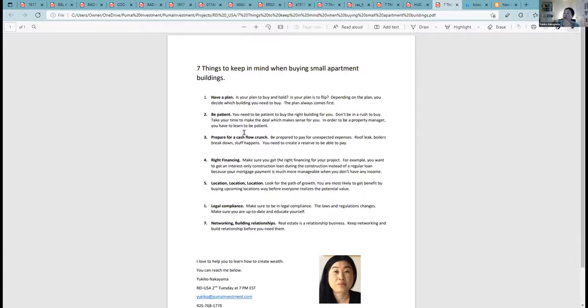For example, you go to the court and see who's filing for evictions. Those are typically very tired landlords who don't want to deal with tenants, so you can target those landlords. If it's probate, eventually people are trying to liquidate those properties that need to go through probate, so you can also approach the heirs of those properties. Did I answer your question?